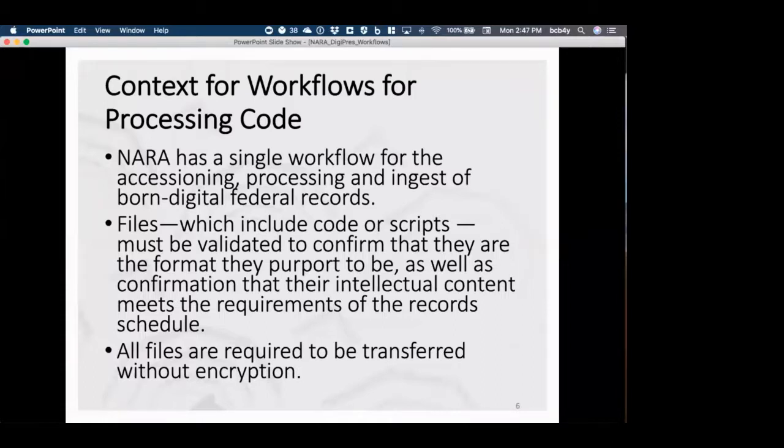So our workflows are not unlike any other digital accessioning, ingest, and preservation workflow. We need to validate that they conform to the format that they purport to be. Are they really PDFs? Are they really drawing files? Are they really Java code? Is it compressed or uncompressed? We want everything to come to us uncompressed. Is it compiled or uncompiled? If we get code, we want it to come to us uncompiled. And the confirmation that the intellectual content meets the requirements of the record schedule.